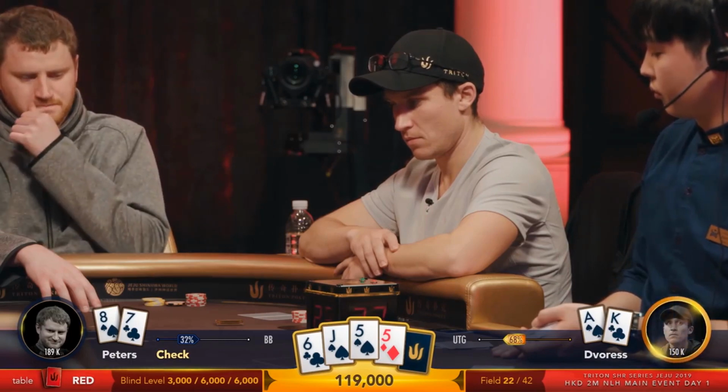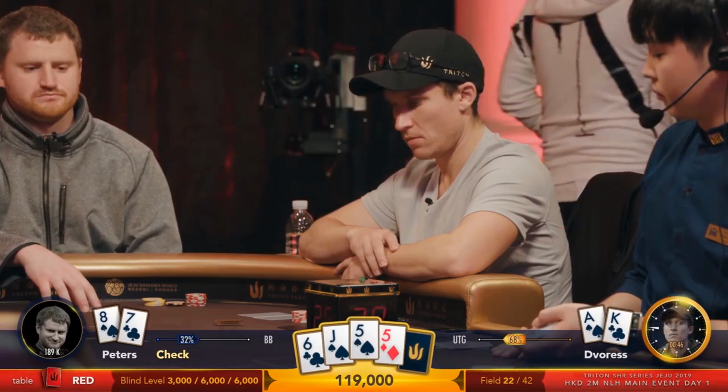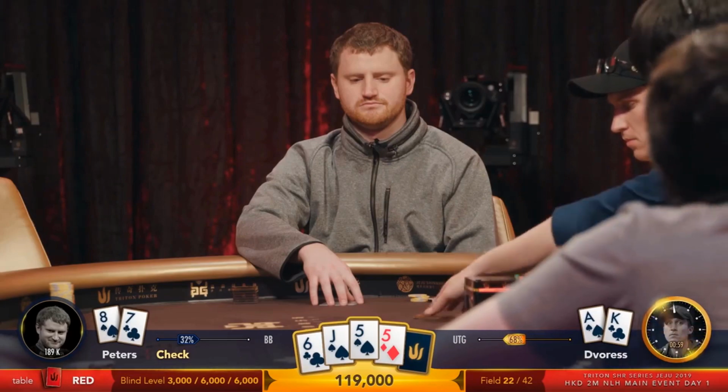Dvoress using a time bank chip. Problem with checking is that if DPeters has a hand like the one you currently see, you give that hand a free look at a 30% equity stake in the pot.